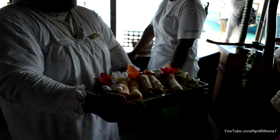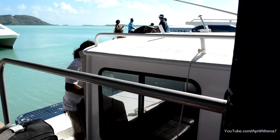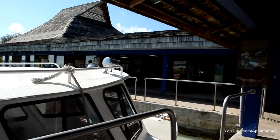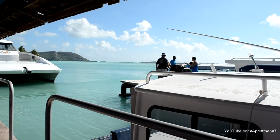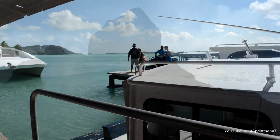Very cool. Have a fresh tower. Thank you. This is the airport. The Bora Bora airport is so unreal. They have like boats. It's ridiculous. Gotta take a boat to our hotel. I guess we're gonna have to take a boat to the Sofitel hotel.